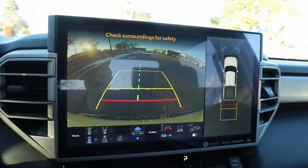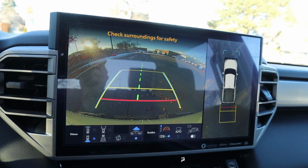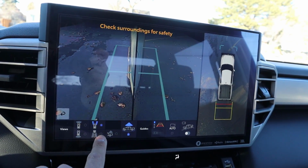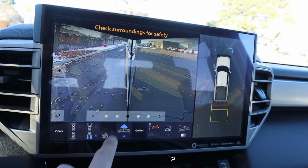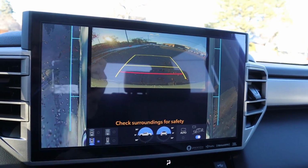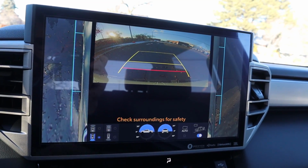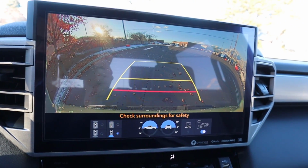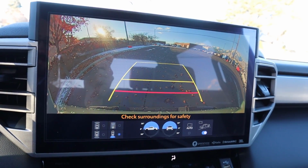Now the Tundra has one of the best camera systems in the truck world. So 360 camera system, you guys can see with the trajectory lines, and you can see out of pretty much every single angle of the truck, including the bed. So we can see that snow. And then we have this off-road view, which is also cool. So it shows you like pitch and roll, and you can also still do the 360 view. So like when it comes to a camera system, it's solid.